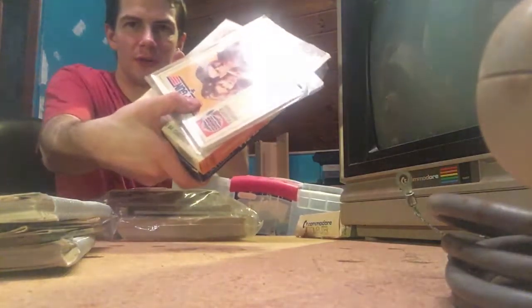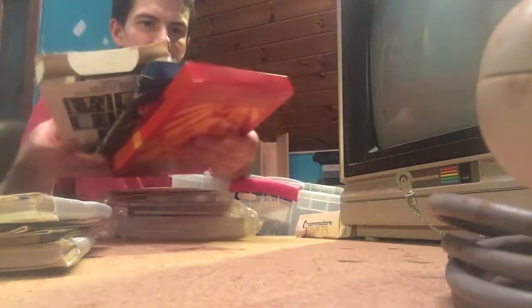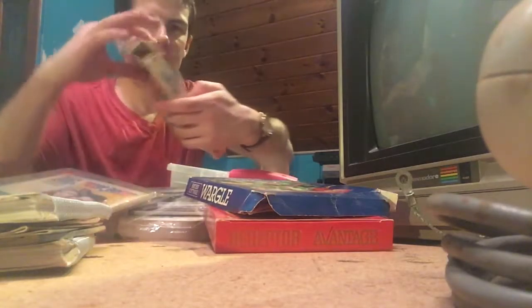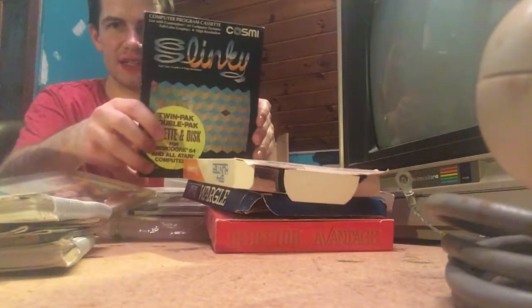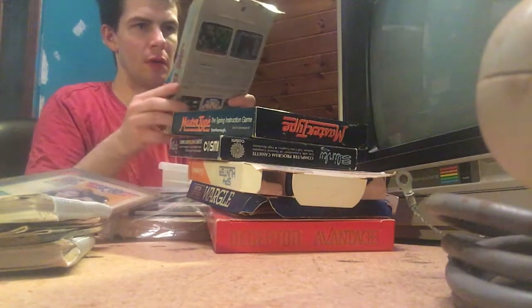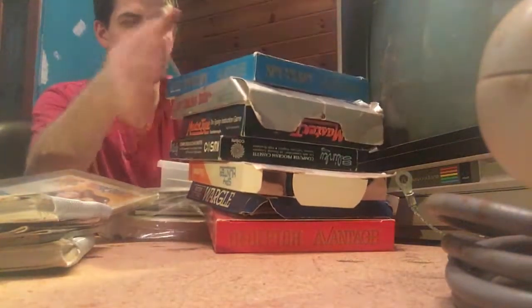And I got the games, of course. There's Top Gun. Don't know whether or not I'm going to see that new film. I got Deceptor Advantage, Wargle, Spy Hunter, Slinky, Master Type, Boulder Dash, Spy versus Spy, which I've actually heard was pretty fun.